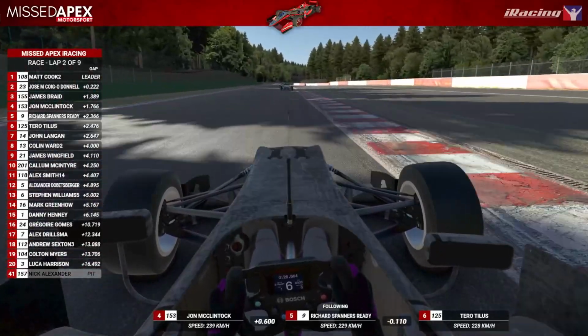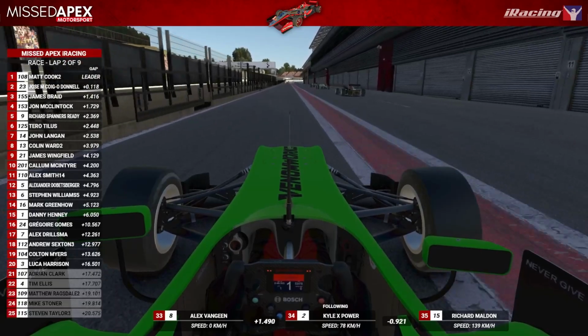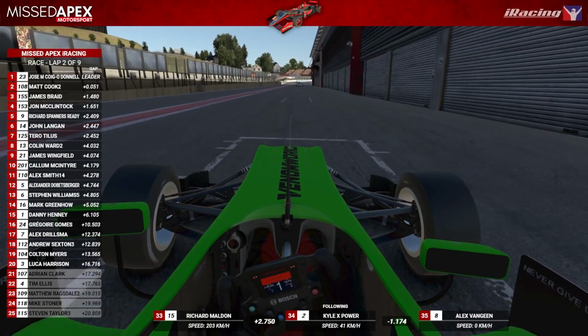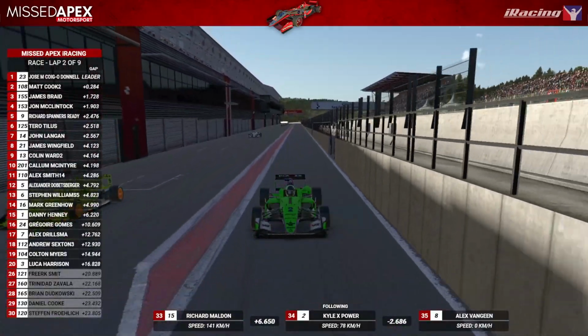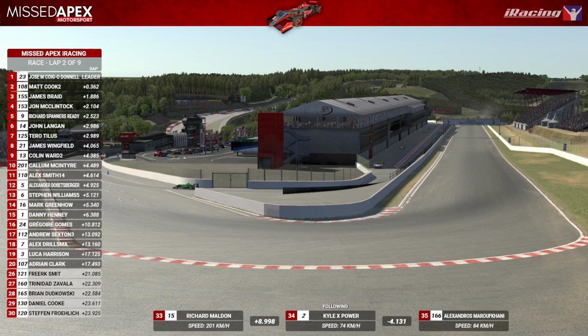And I think Kyle Power has got some damage because he just entered the pit lane, so that is an absolute disaster for him. Wow, this is the championship leader pulling into the pits with damage, and of course no mandatory stop in the sprint race, so there he's used his fast repair there, so stationary for as little time as possible, and he'll rejoin the race, but down in 34th place. Not what he needed at all.